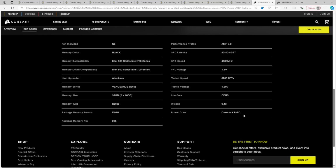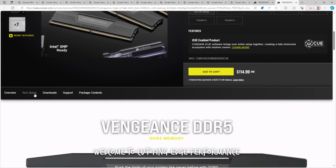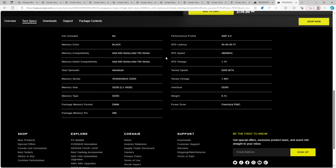Where are the XMP timings? Like, where are they? And if we go to this other kit, this looks basically the same, except there's one difference: the voltage is higher. But where are the timings? Seriously, where are they? This is completely unacceptable.